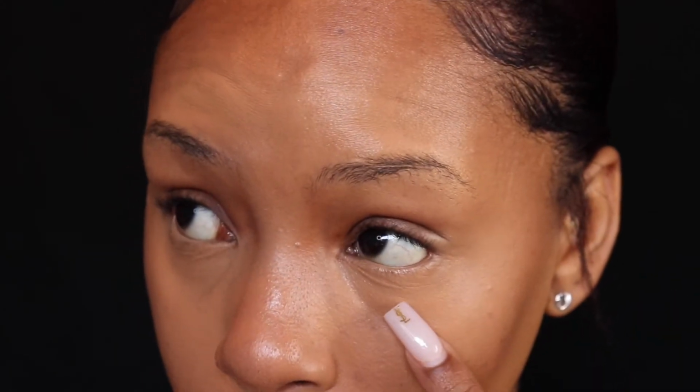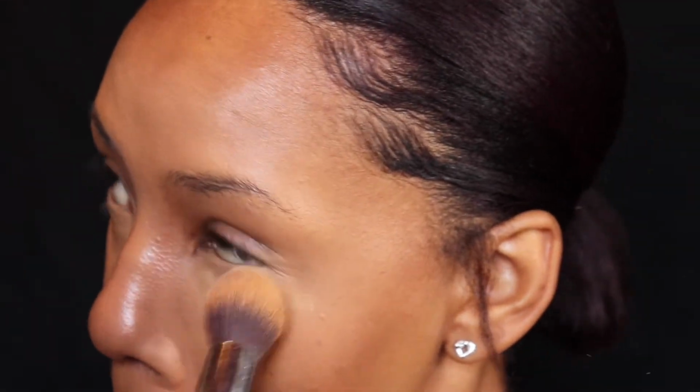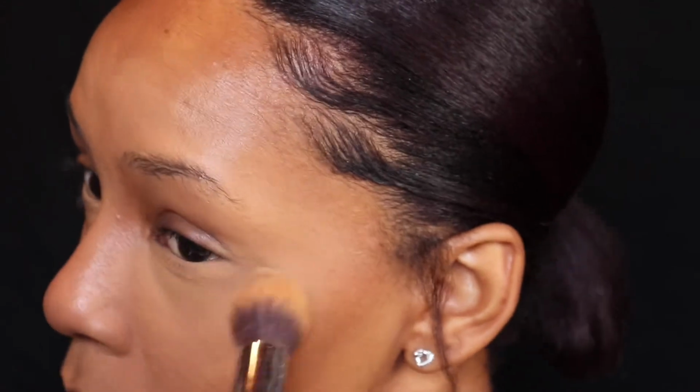All right, another important step. You see how my eyes are already creasing? I'm going to take my same beauty blender and blend that out once again. And I do it eye by eye, because I know it's going to crease back up again. So I blend it out with a beauty blender and then apply the powder. You do not want to apply powder on top of a crease. It makes no sense.